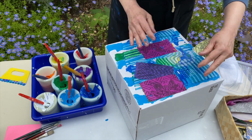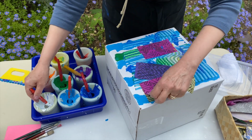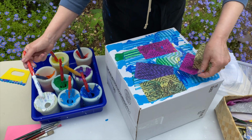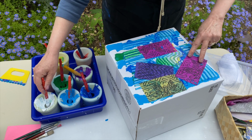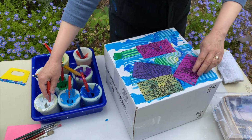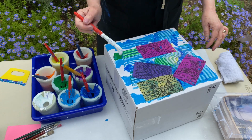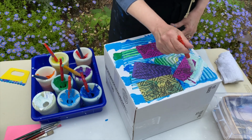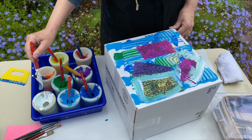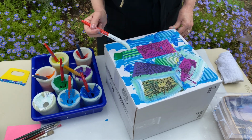You can just leave it like that if you want to, or, whoops, it's 2 layers. Cool. Or you can partially paint over it or totally paint over it. It helps it stick down a little better if you put some paint along the edges.